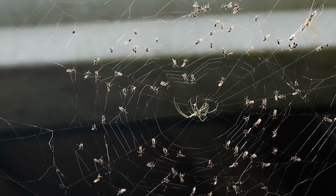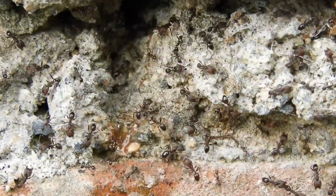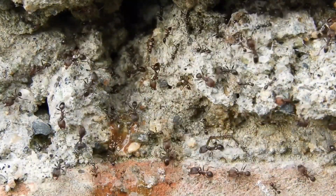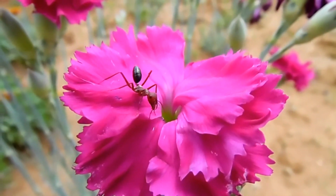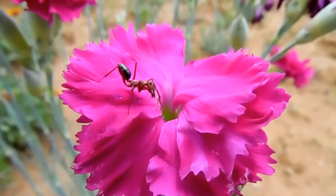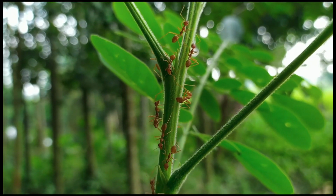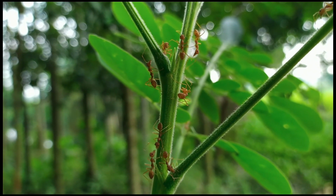Some ants have formed these massive super colonies that stretch over vast territories. It's like they've got cities spanning for miles. They've got strength in numbers and cooperation. On the flip side, there are ants that prefer a more independent lifestyle. They live in smaller colonies, minding their own business. It's like they're the lone rangers of the ant world. These ants have developed their own strategies to thrive in their specific environments.